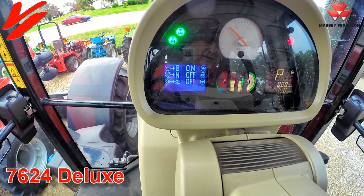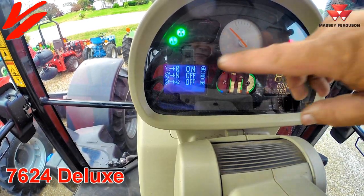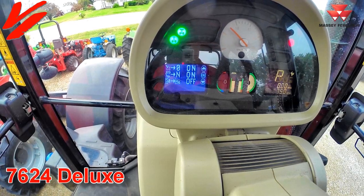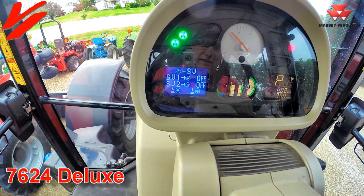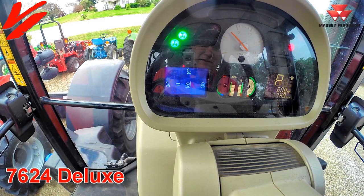The second one down is brake to neutral. You can hit the OK key and turn it on. The power shuttle lever is up there on the top. We can go through more. You can correlate SV1, SV2 with engine speeds, many headlamps functions.